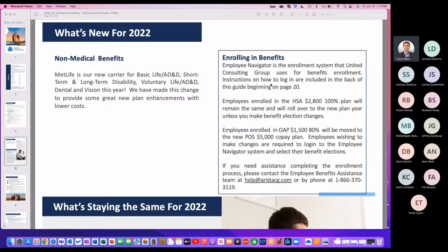When you go into the system, though, we talked about going from 3 plans to 2 on medical. If you're in the HSA $2,800 deductible, nothing is changing on that plan, and you're just going to be rolled over into that plan if you have that today. If you are enrolled in the $1,500 deductible option, we're going to be moving you to the $5,000 copay plan, which is a new plan that has copays, which you didn't have in the past.